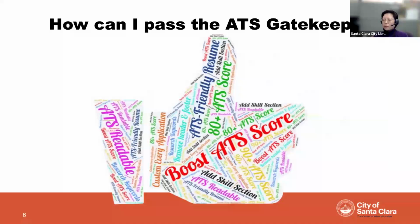So now the next question is, as a candidate, how can I pass the ATS gatekeeper? Well, if you Google this question, there are a lot of tips online to boost your ATS score. For example, make an ATS-friendly resume and use a simple format. Don't add a header or footer, just make it ATS readable. Also, if you want to boost your score, you need to customize every application. The first step is to research the keywords in a job posting and make sure they appear in your resume. Obviously, this process is tedious and takes a lot of time.